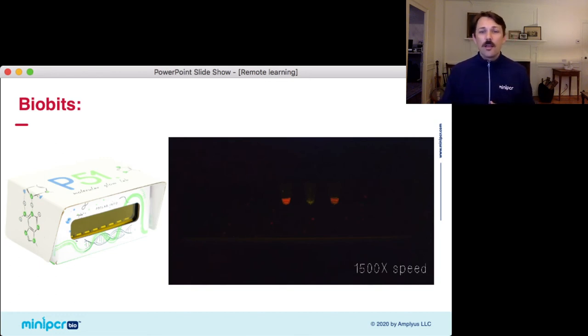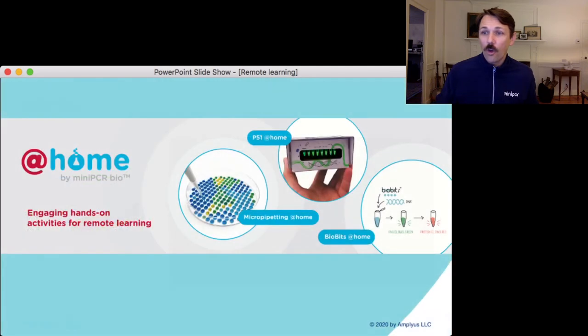Just to wrap this up, this is a really easy lab to do. It just takes a little bit of pipetting, but your students can use cutting-edge biotechnology to work with DNA, RNA, and protein all at home. They can watch the production of RNA and protein in real time and visualize essential processes of molecular biology. So that's the highlights of our at-home labs.